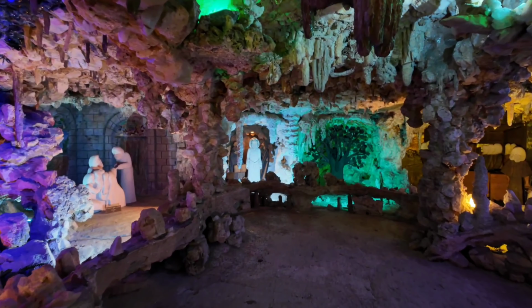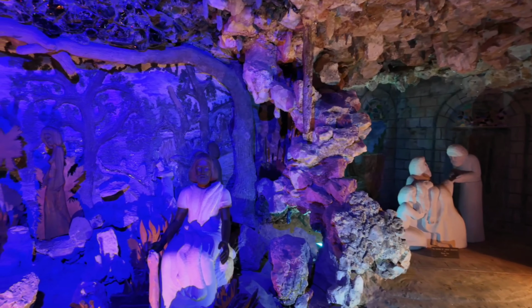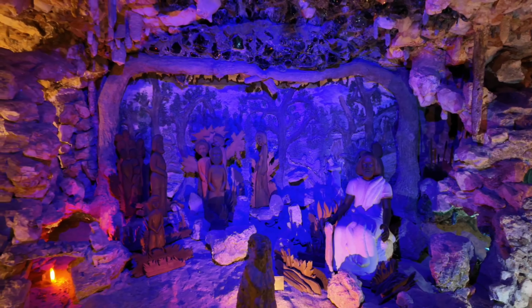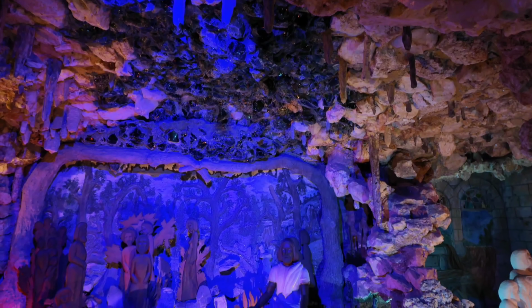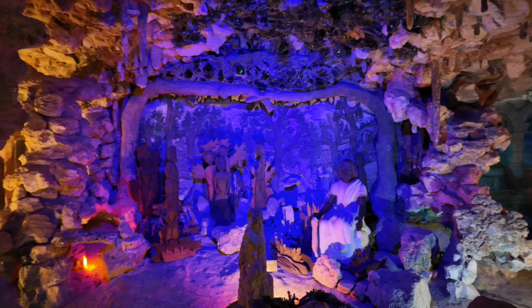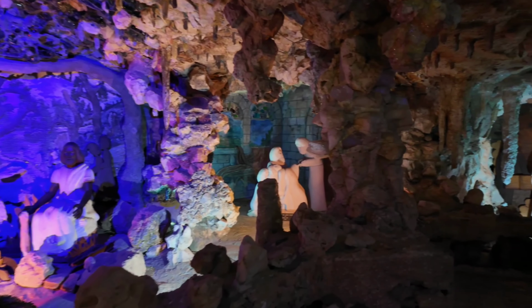Over to the next scene. This is the Sermon on the Mount. Kind of a black light effect over here. It's got everything kind of glowing different. I don't know how it's coming out on the camera. Black light kind of makes things wonky on the camera sometimes. Just phenomenal.